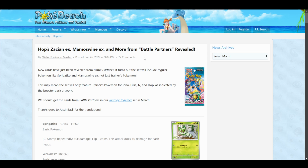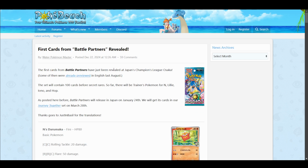Today we're taking a look at more Trainers Pokemon and not Trainers Pokemon from the expansion Battle Partners, which is the Japanese expansion, releasing, I believe, at the beginning of next year. The international expansion will be called Journey Together. Battle Partners releases in Japan on the 24th of January, and March 28th is the release date of Journey Together, the international set.